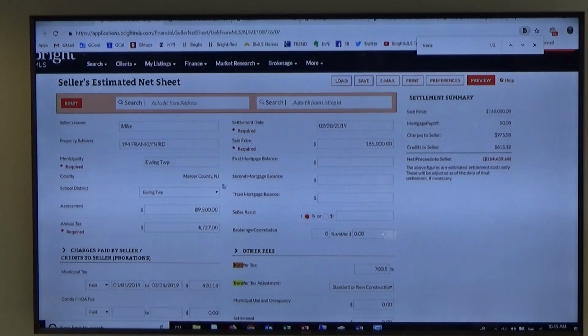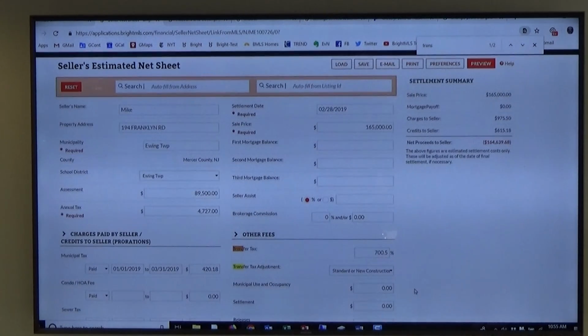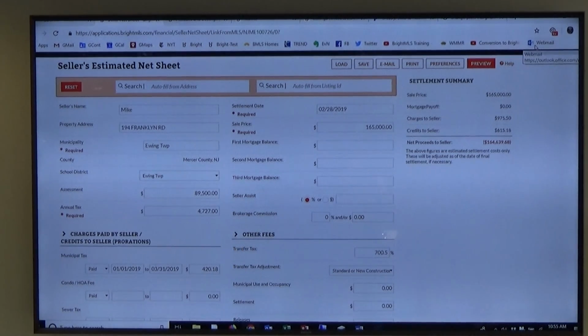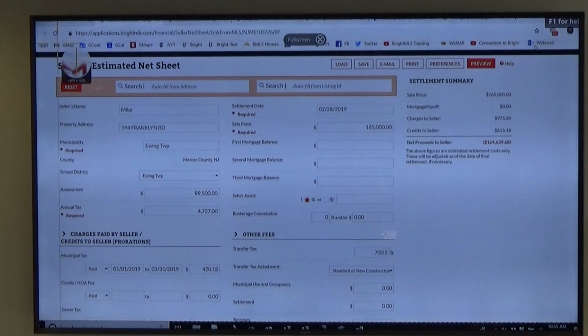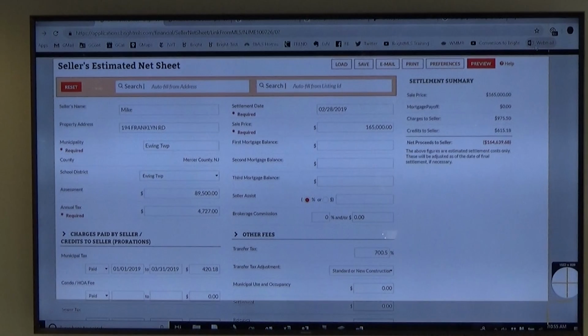That's the right price. The transfer tax is 700. Holy crap, that's my really bad frustration also. I did call Bright, I emailed Bright, and they keep sending me back, well, if you just change it and save it, that fixes it. Why should I have to change it? No, you shouldn't have to change it, that's unacceptable.